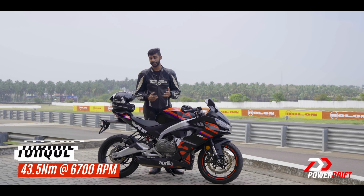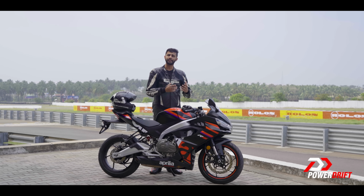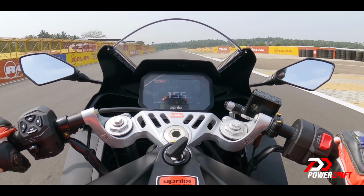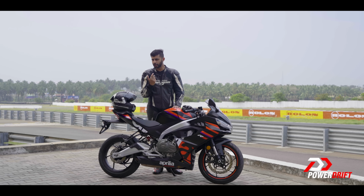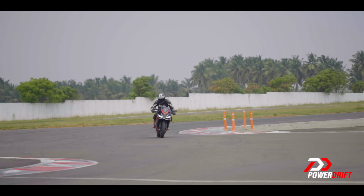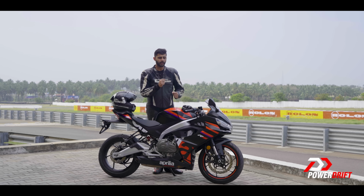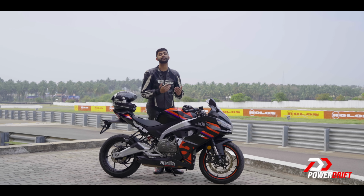The second bit is the power delivery. Now we are at a racetrack, which means we are in the top half of the spectrum almost all the time. But the one thing that I noticed, especially during tight turns when I had to get on the gas at really low speeds or even when I was in the mid-range, there is no struggle. And I would like to conclude that this is a very tractable engine. With that, I would also like to make a very bold prediction. I feel this is going to be a really nice motorcycle to ride in the city.